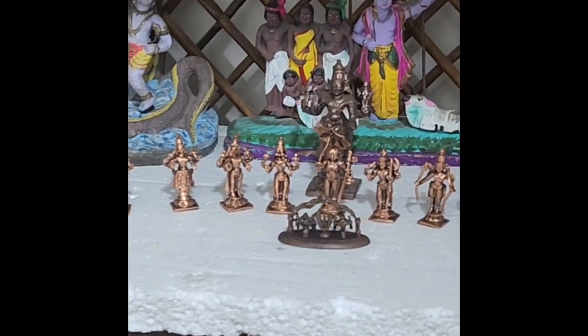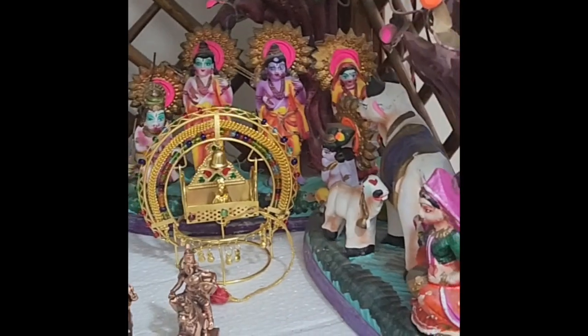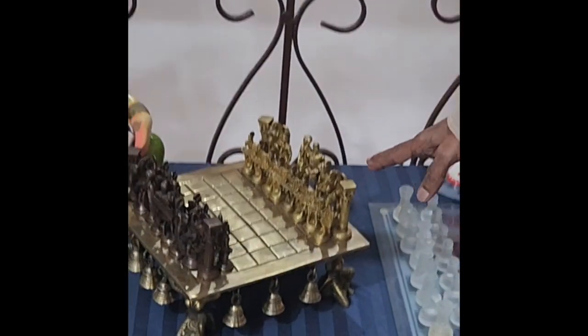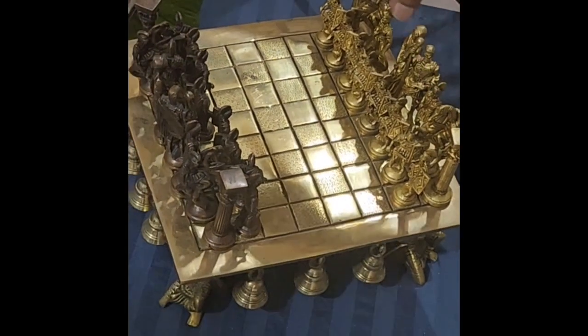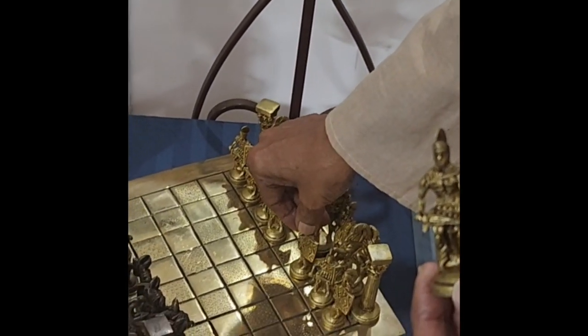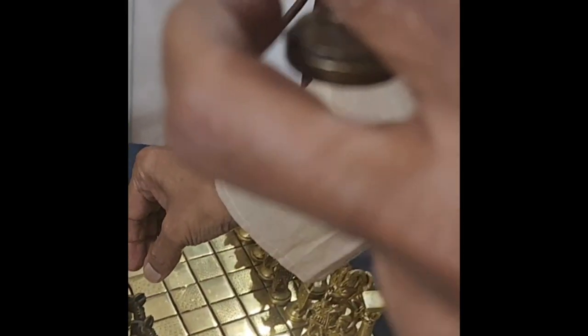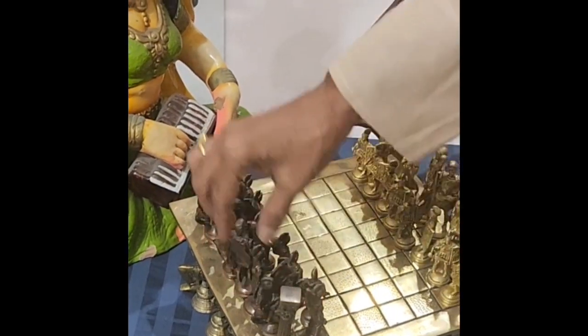This Dashavatara here, to be seen minutely, if you can get it nearby, it's beautifully made. The faces are extremely impressive. Dashavatara was presented by my sister Geeta to us. And if you look at this, this is again a gift to me by my wife Rithika, a chessboard made with metal. For example, you'll have the sepoy. You can see the sepoys like this. You have the elephant, the horse, the bishop.